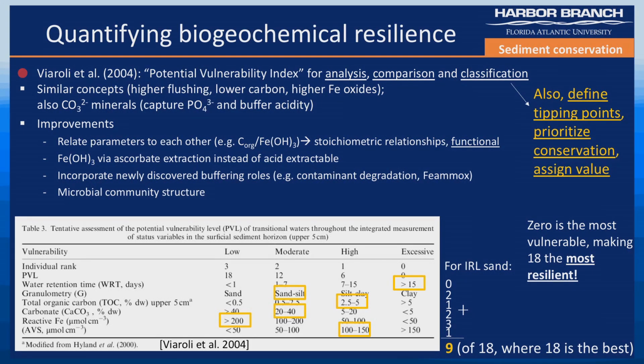And they weren't looking at resilience. They were looking at the opposite. They were looking at vulnerability. They wanted to do it for the purpose of analysis, comparison, and classification of sediments and their overlying water bodies. I think we can use it to look at tipping points of systems. We can prioritize areas for conservation, and most importantly, assign a value so that we can get a market going on for these things.